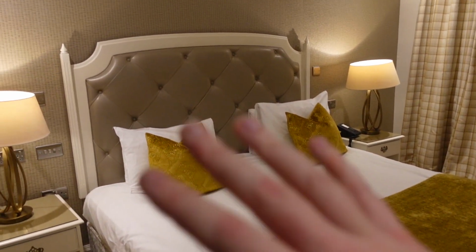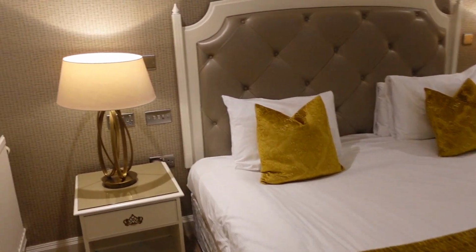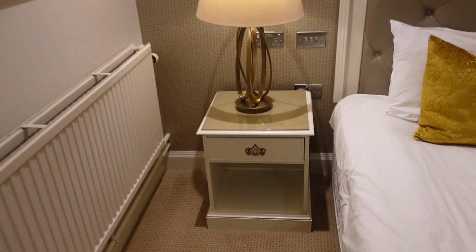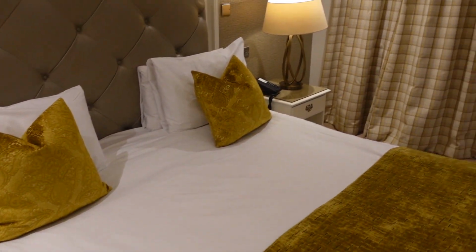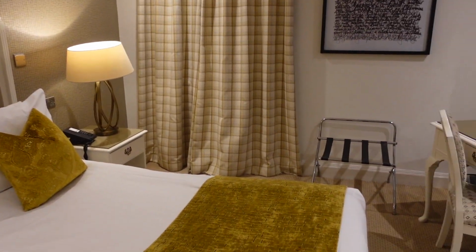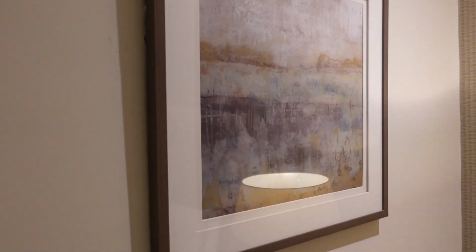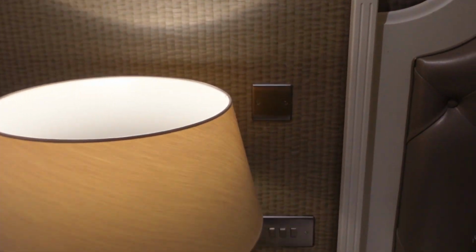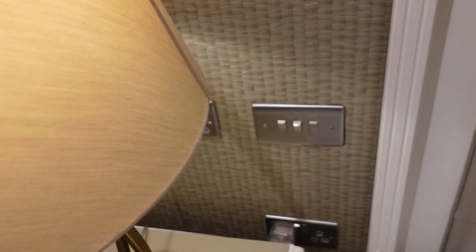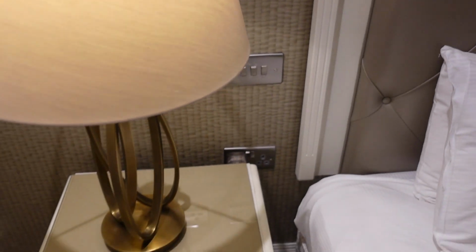Huge bed, really nice bed with a headboard, nice headboard. Everything's been really thought of, from the carpet to the wallpaper to the headboard. I really like the colour scheme. Very fancy. Very fancy. And for the price I paid, I'm actually very surprised, to be honest with you. So, really, really nice result so far. A couple of switches that control different lights.